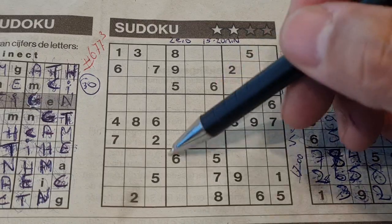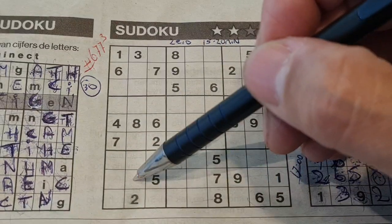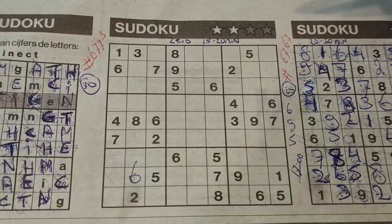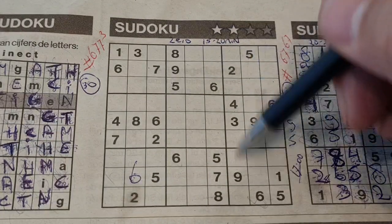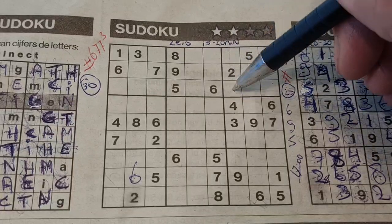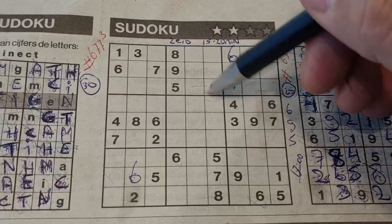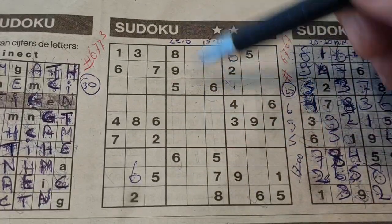Alright. Six in this row, six in the last row, so the row between. The only two places left for the six should be here. Oh, there we see a six in the first column, no six there, six should be there. Six in the last column, six in the column next to that column, the only two places left for the six should be here. Oh, there we see a six in the third row, no six there, six should be there. Six in this column, six in that column, so the column between, the middle column, only three places left for the six should be here.